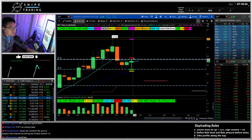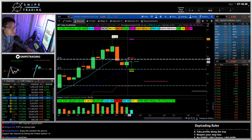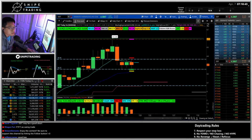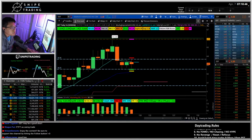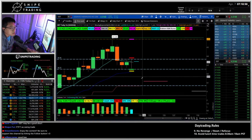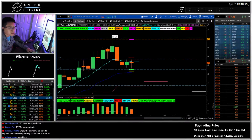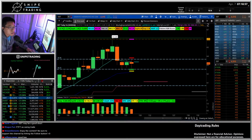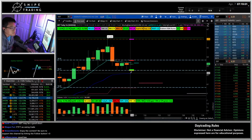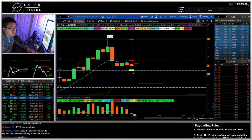Alright, so 436 got rejected so far again. So 425, I'm gonna take a shot. Risking 436. Target is at 407, 406 area. But it needs to break this 425. VWAP is just right underneath though. So 422 is VWAP, so it has to crack through VWAP.